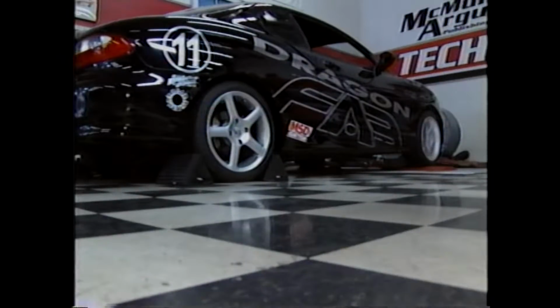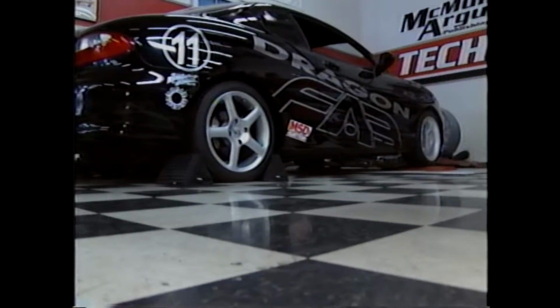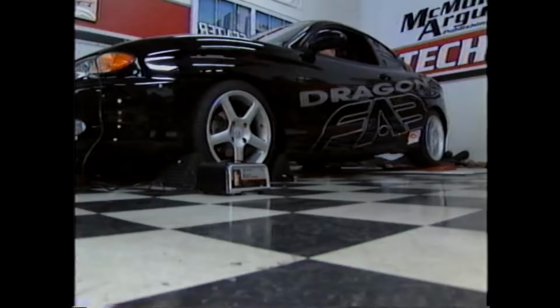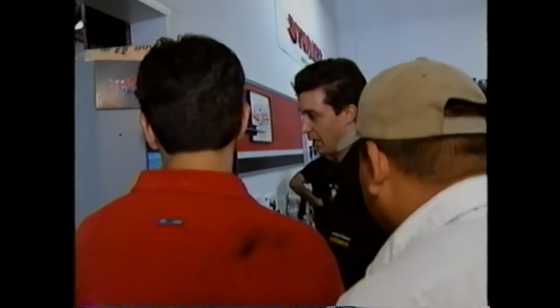They pulled in and made their runs. They didn't have to tune the car on the dyno. The front engine is making approximately 309 horsepower. The rear engine was making about 317 for a combination of 630 horsepower in a Hyundai Tiburon. In fact, they only made one of their available 3 runs and were happy with it and drove back off and they were done.